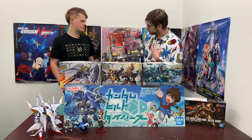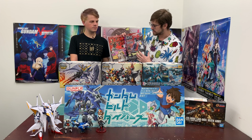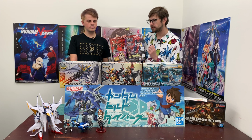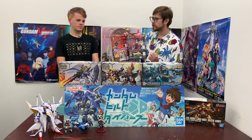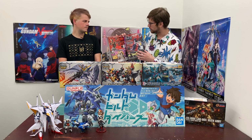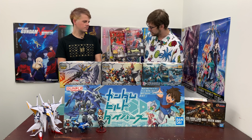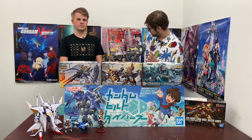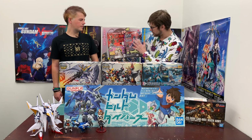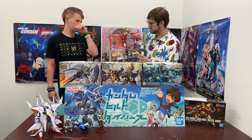So for me, looking at this, I'm kind of thinking it looks more like a mega size kit than a perfect grade kit. Although I do believe the mega size kits were all 1/48th scale, so maybe that's why they didn't use the mega size brand for this kit. But it's just no grade, just 1/60 Mazinger Z, and this will be out in March as well. Definitely quite a bit more expensive than you would see for the HG kit.